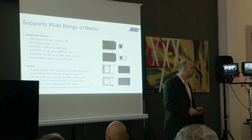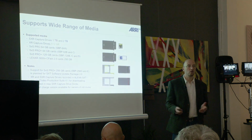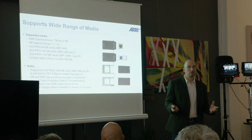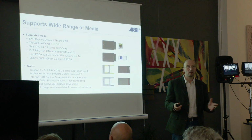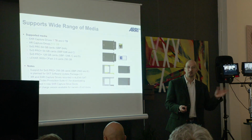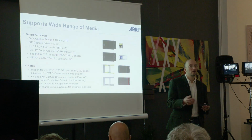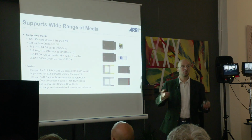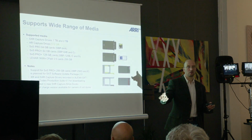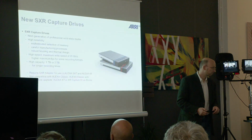Now that is included with the dock, and it's free of charge available for owners of the old docks. You get a 30-day full functionality Codex Production Suite. And after 30 days, you can either purchase it. I think it's $600 for a year subscription. Or if you don't purchase it, the Production Suite features disappear, but you still can download to your dock. So you still maintain the ability to download footage to your dock.